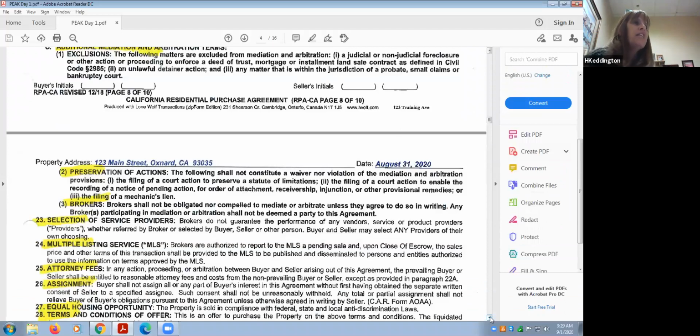They are the damages that your client incurs, the seller, if they just walk from this contract.